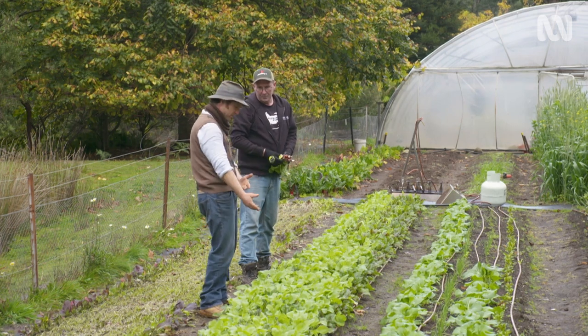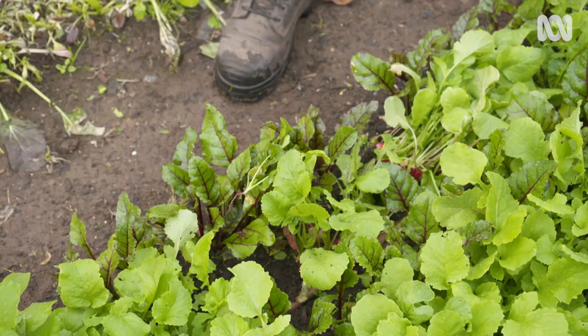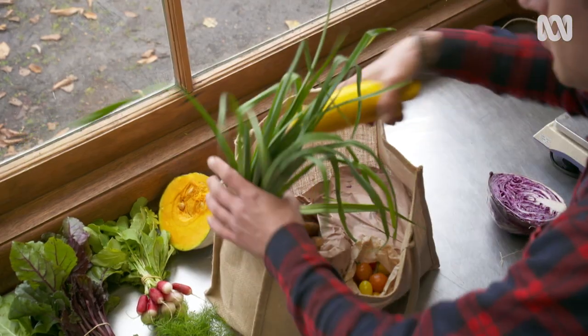But you're also able to use the baby leaves as well, aren't you? That's right, because right now the leaves are pristine. So we can use the leaves in a mesclun mix or a salad mix.